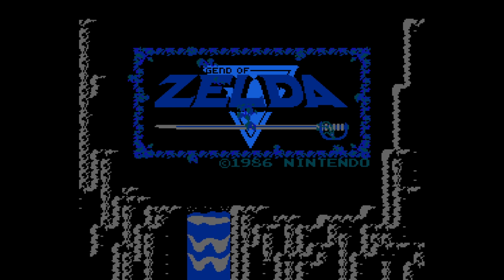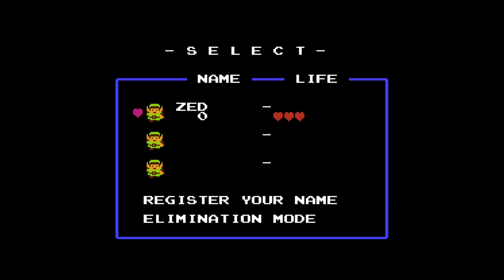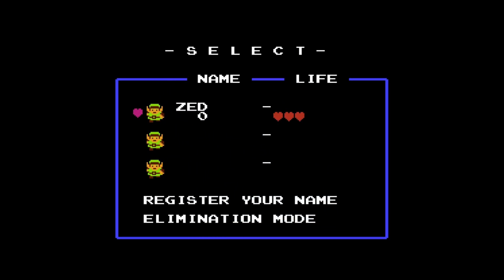Next we're putting in our name, which is nothing revolutionary, except of course it is because The Legend of Zelda is the first ever home console game to let you save your progress. It had a battery inside the cartridge which would later become standard, until the introduction of memory cards and later on, onboard storage. So for now, yes, even putting in your name is a revolution. I'm sorry, but Nintendo really did invent everything.